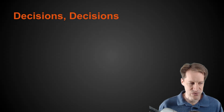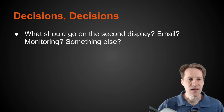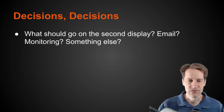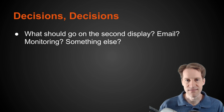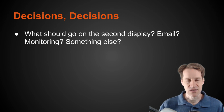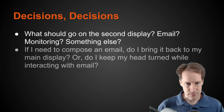And this kind of led me to decisions. So what should go on the second display? My email, monitoring, something else? When I say monitoring, what I mean is we run the application called Advancement Form, which is an online giving and event registration platform, and we have various things monitored. Should that be on the display? We do have alerting set up, so that wouldn't necessarily be an absolute requirement, because if something goes wrong, an alert is sent. But what would make sense on that second monitor?